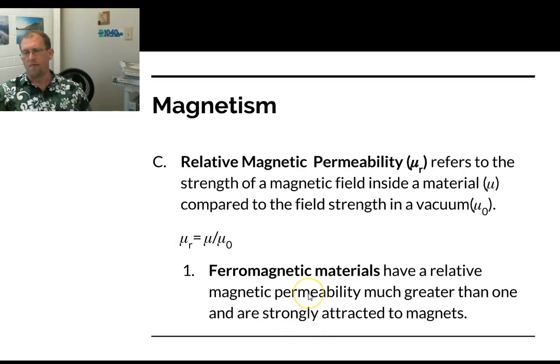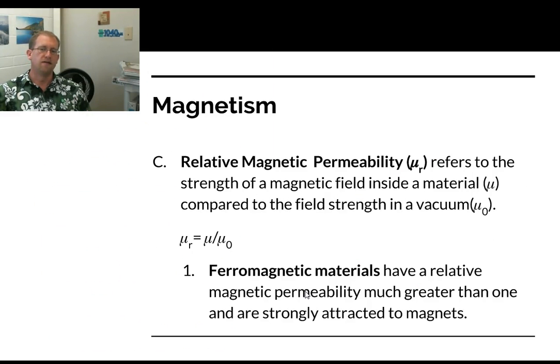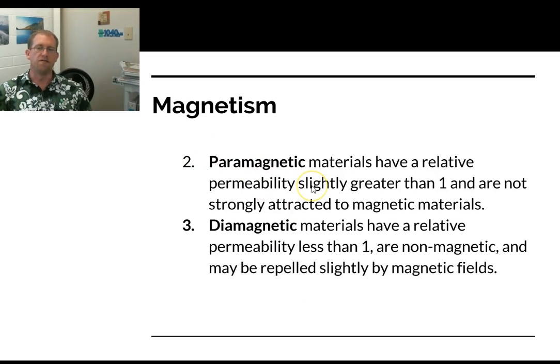All right, but if it's only very, very slightly above 1, like 1.03 or 1.2 or something like that, then we're talking about a material that has a relative permeability just slightly greater than 1, and it's not strongly attracted to magnetic materials. It tolerates a magnetic field. It might simulate a little bit more of a magnetic field inside it, but not very much. You're not going to get a huge number out of there. And so a paramagnetic material kind of ignores a magnetic field, is mildly stimulated by a magnetic field.